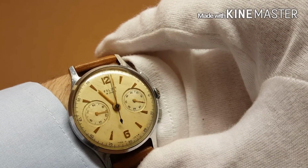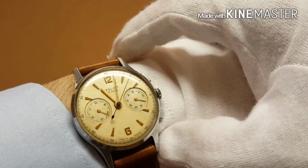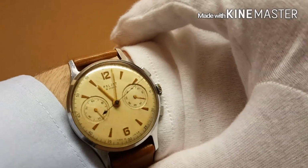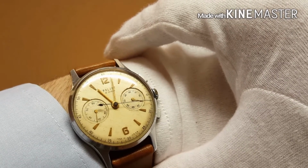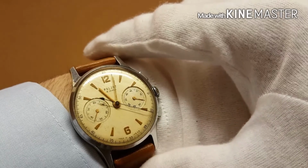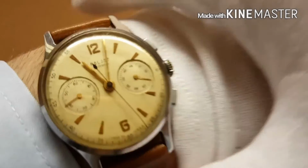No, I don't plan to sell it, even though they go for like 500 to 1,000 euros, depending on the condition. One which is in this condition will easily hit 1,000 euros, I think. Yeah, it's definitely worth it. It's cheaper than a vintage Speedmaster, and it's not much less interesting than the Speedmaster.